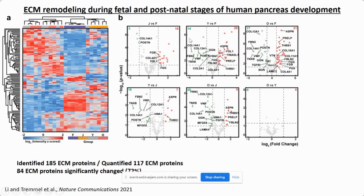And we looked at the ECM proteins that were significantly different between those different pairs of age groups. And interestingly, the only one that did not have any significant differences was the older versus younger adult group. But we will look at that a little bit more in a couple slides.